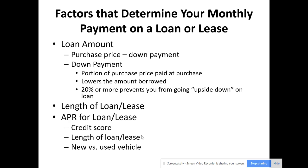And then lastly, whether it's a new or used vehicle. Remember, the new car interest rates will be slightly lower than used car interest rates, for everything else being identical. Same term, same credit score. A used car loan will have a higher interest rate than a new car loan.